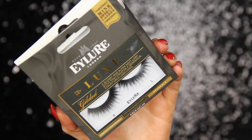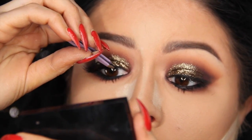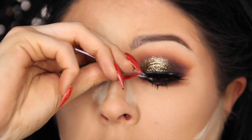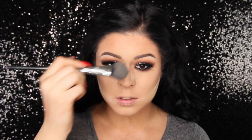Then I'm taking the Eylure Luxe Gilded lashes. These are my favorite super fancy schmancy lashes right now. I'm just going to take some tweezers to pop these as close to my lash line as possible. These lashes are extremely long and dramatic, and I absolutely love wearing them with smoky looks like this. And I even like wearing thick lashes with stuff like this because I feel like when I blink, it's like a light shining. You see what I'm saying? Like, most people are like, oh, you're covering up your eye look. But I'm like, no, it's like a surprise when I blink.